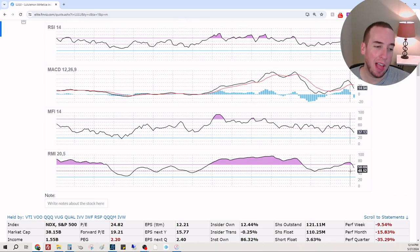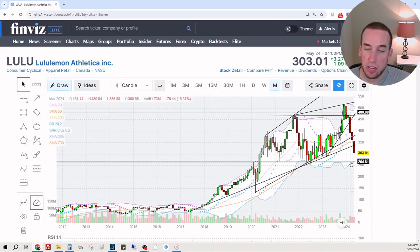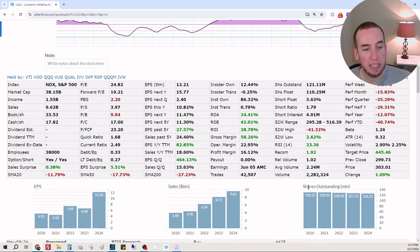So again, I did say I might buy it. Now that I've had the chance to look at this, I think I have some time to let this level out and maybe consolidate, maybe come down, touch 268, maybe go below that. So I think I'll wait on buying Lulu, but we're going to run my calculation in just a moment.